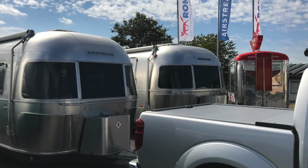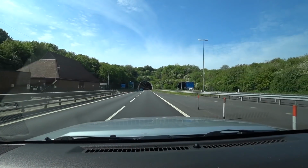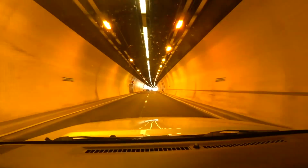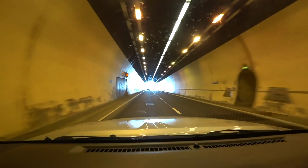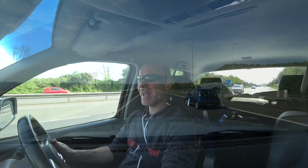Well, new to me. This is a loan caravan that we've got for a few weeks and then we're going to have to give it back. My Airstream is still in Germany, it's all ready to go. I was hoping to go and collect it in January this year, but unfortunately because of lockdowns and travel bans, it's still stranded there and it doesn't look like I'm going to be in a position to go and collect it anytime soon. So I put out a call to the UK caravan manufacturers, and one in particular has very kindly stepped up to the plate and is going to loan us a caravan.